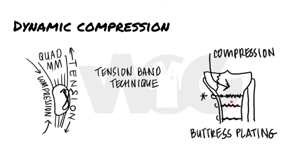Now, these are two examples of dynamic compression. Tension band technique is classically used in the patella as well as in olecranon fractures. And the idea here is that you're converting the functional tension of an area into compression. So if you look at our little picture of the patella here with the quad muscle, quad tendon, if you use your extensor mechanism, you're going to have tension, but the construct of the tension band converts that tension across the anterior aspect to compression across the articular surface, where you really want that primary healing.